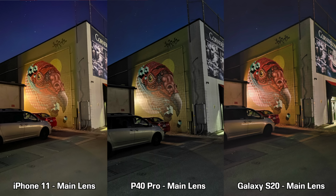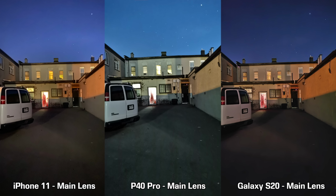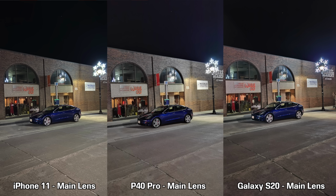Alright, and we are moving on to nighttime pictures, and as I said earlier, for nighttime pictures I did use the night modes on all three devices. So looking at those pictures, you're going to notice that the pictures taken by the Samsung Galaxy S20 are the brightest, followed by the iPhone 11, and lastly the pictures taken by the Huawei P40 Pro.